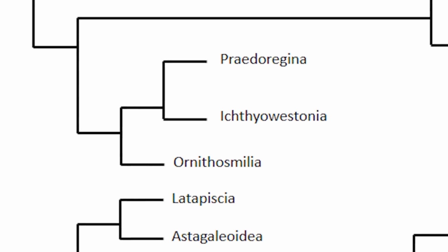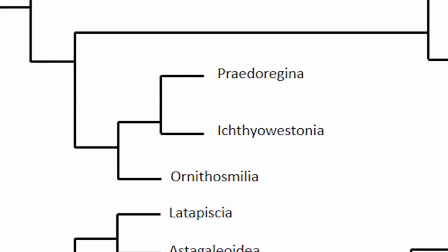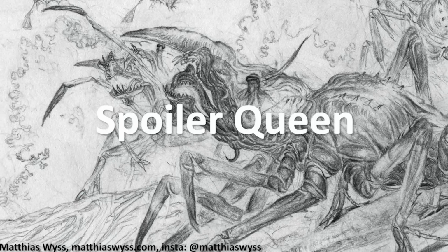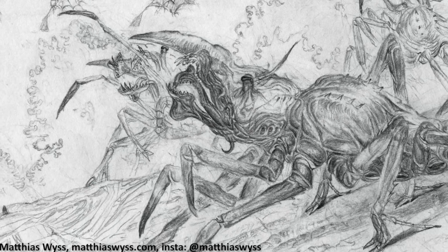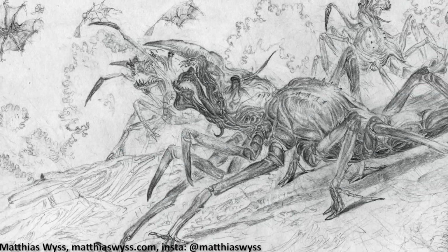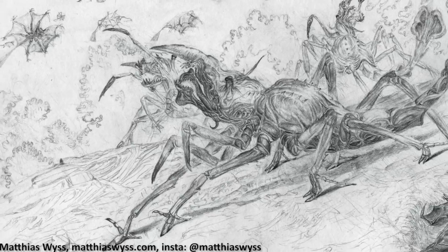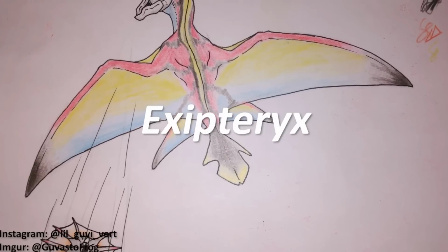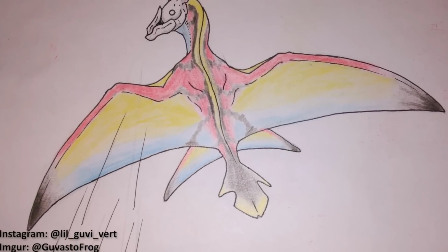After that grouping, we come to Pridea Regina, another diverse taxon of terrestrial Gomphiobians. The most basal member is an organism known as the spoiler queen, a highly sexually dimorphic creature in which the females are large, heavily armoured predators while the males are much smaller, flight-capable organisms that protect the eggs and also aid in detecting potential prey for the females. Exipteryx is another relatively basal member, an agile aerial predator.